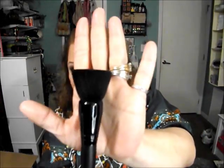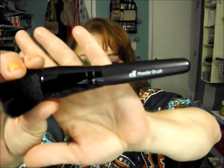Okie dokie, and then I got a powder brush. I gotta tell ya, this is a pretty brush. I love this brush. I think this is one of the more elegant, pretty brushes that I have seen in a long time. I just love the glossy black ferrule with the matte black handle. Back when I was in school, they called them trunk, so whatever.